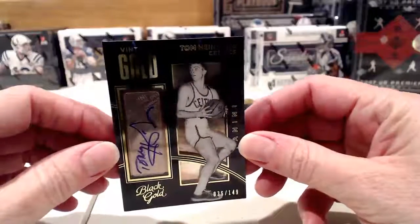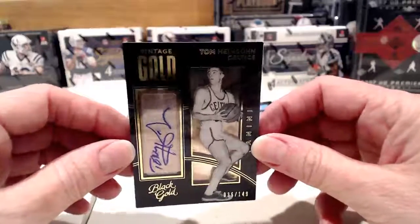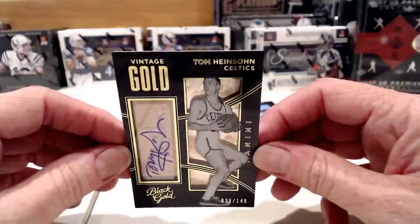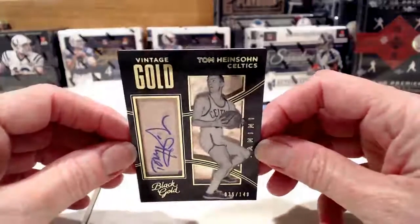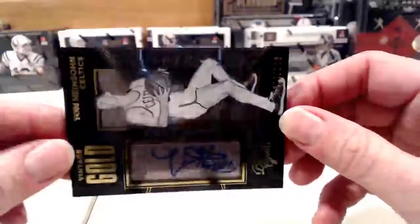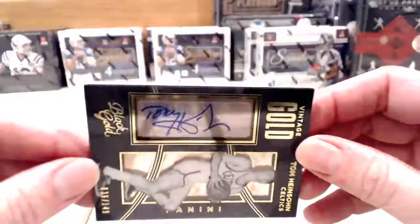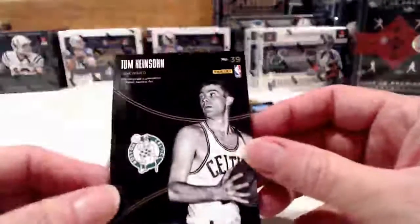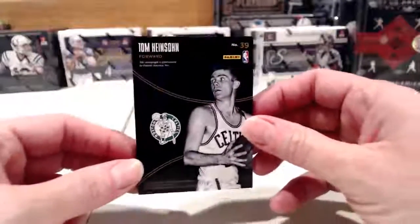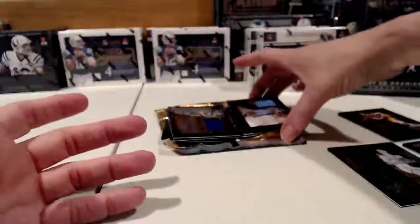Tom Heinsohn? Would you say that's Henson or Heinsohn? I'm not sure how you say his name. He is obviously a veteran, a retired player for the Celtics, and it is numbered to 149. But I don't know this player. I don't know which way is the way up for his autograph. I guess that way is the proper orientation to display his autograph. It is on a sticker. I don't know all the Celtics players that are veterans, so I'm not sure, but if he's in black gold, he was probably a good player for the Celtics, I'm going to guess.